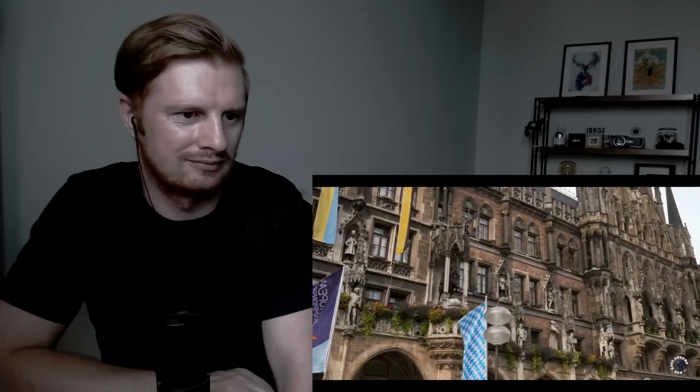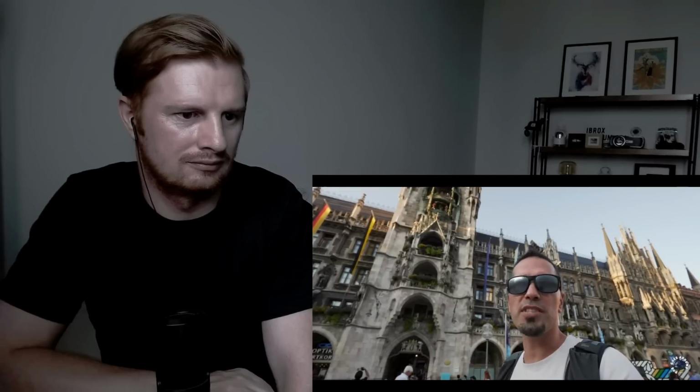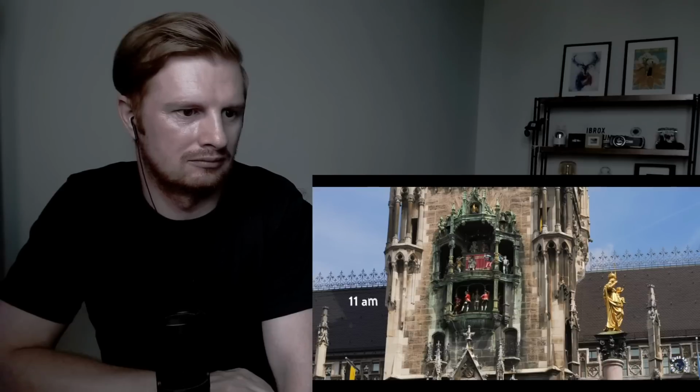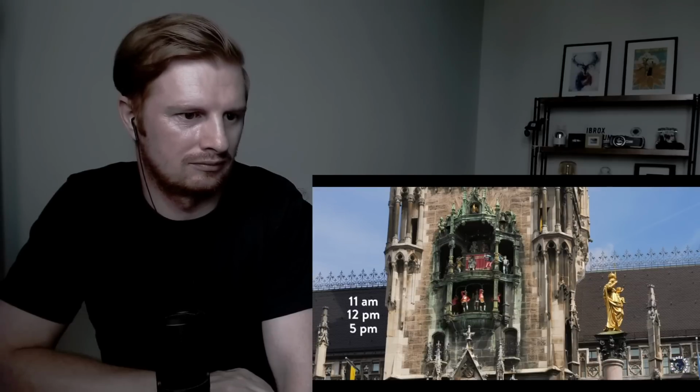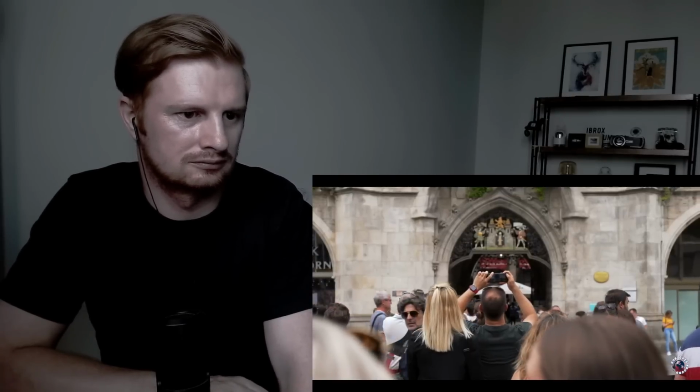The tower is famous for housing one of the most popular Munich landmarks, the Glockenspiel. It's worth planning a visit around its chimes, as 43 bells play music every day at 11 a.m., at noon, and at 5 p.m. While the bells can play different songs, the figurines will always display the same two historical events. The upper floor shows a royal wedding from 1568, when this square hosted a jousting tournament and the Bavarian knight triumphed over his opponent from Lorraine.